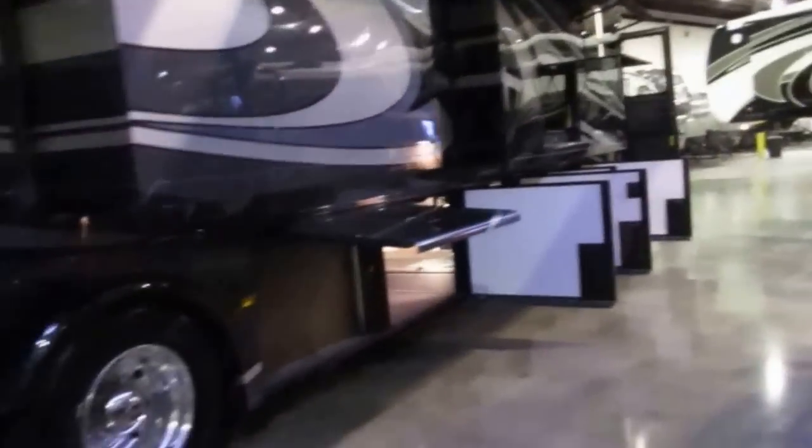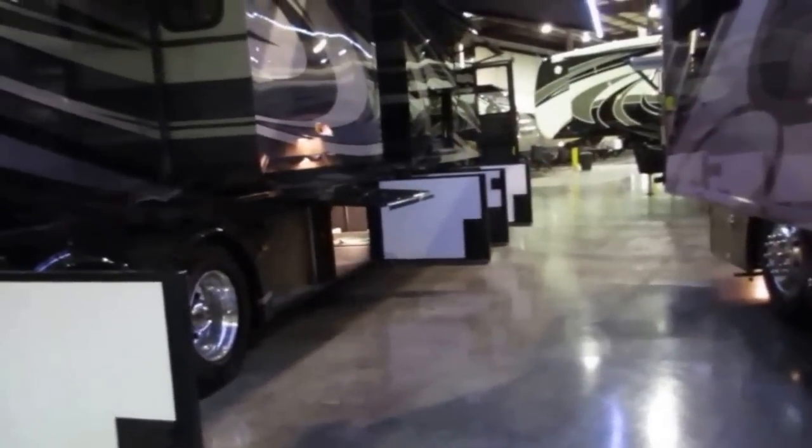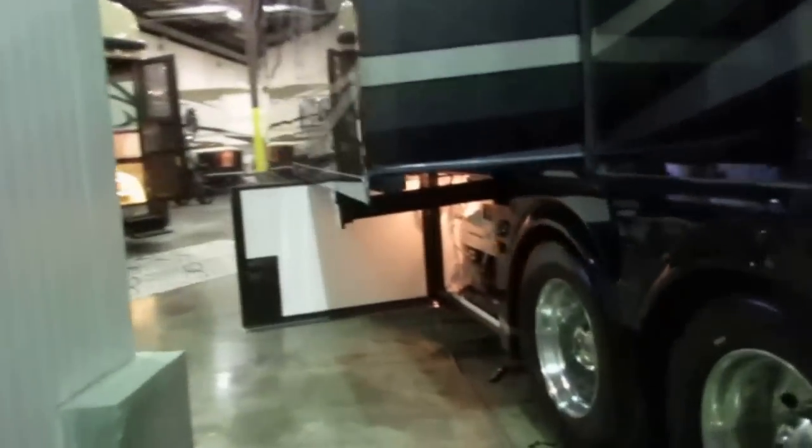And you see you've got two patio awnings here, so this whole side of the coach is your patio entertainment area. With that TV up there, you've got your cooler outside. There are good times that are going to be had on this patio, I guarantee you. All right, let's go to the other side of the coach. Of course, back here, you've got a 15,000-pound hitch. That's what this coach is capable of towing.